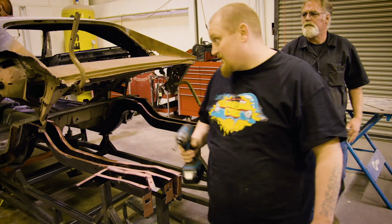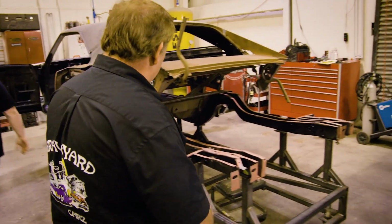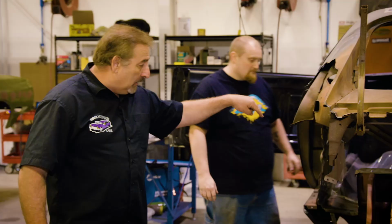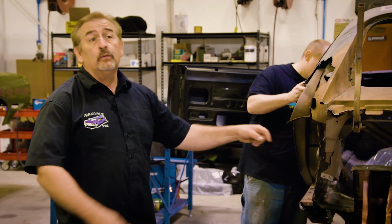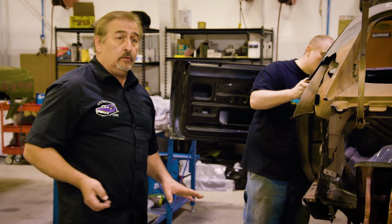You're ready to weld? I'm ready to weld. Beautiful. Right now he is all finished tacking everything in place. They've already pre-fit everything, so they're just gonna go through there and begin welding, plug welding all the original holes that were once spot welds. After that, when they put the new pan on, then they can go to full spot welding.